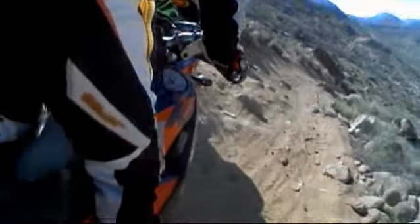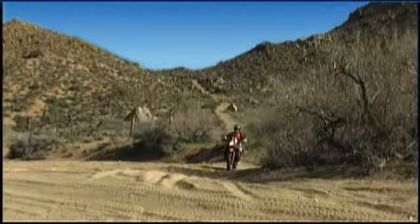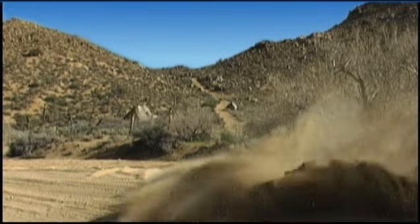Nothing quite like riding a 500-pound dirt bike in terrain like this. It definitely requires concentration.